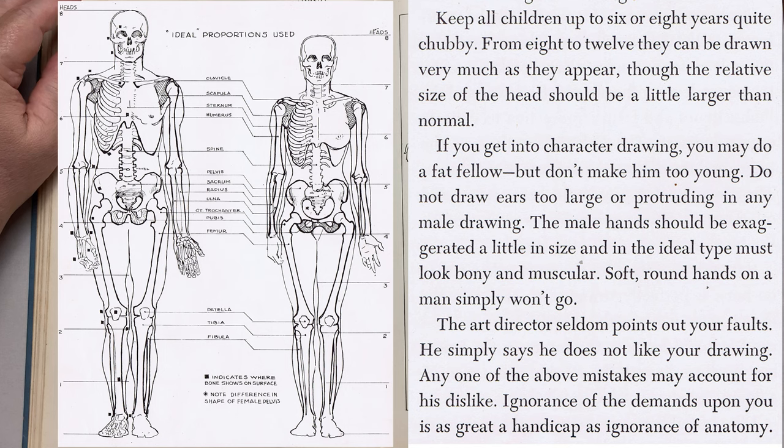The art director seldom points out your faults. He simply says he does not like your drawing. Any one of the above mistakes may account for his dislike. Ignorance of the demands upon you is as great a handicap as ignorance of anatomy.